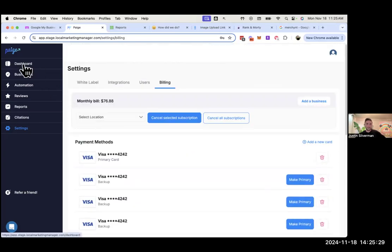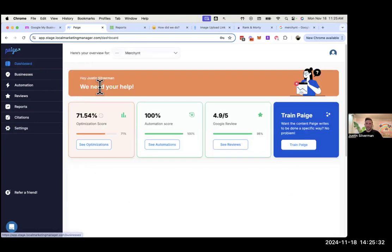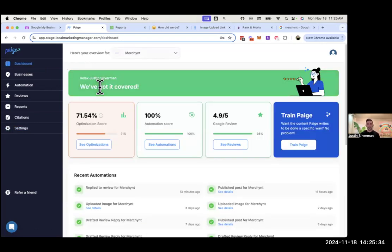And so yeah, that's Paige in a nutshell. It's a fully automated Google Business Profile optimization platform that converted our white label management service into a product that you can use to fully outsource your local SEO services to.